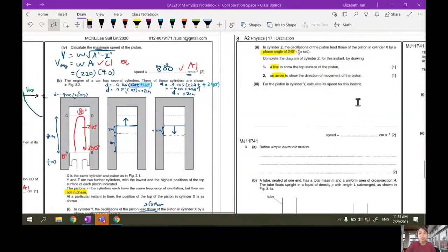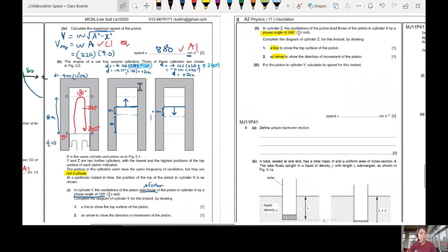So for piston in cylinder Y, this one, now we want to find the speed. How fast is it moving? You could use the cosine and sine, or you could use the position-dependent equation. I would recommend you use the position-dependent equation because you don't have to differentiate trigo. After you differentiate wrong already, then your value wrong now. So better not if you're not sure of your differentiation in trigo.